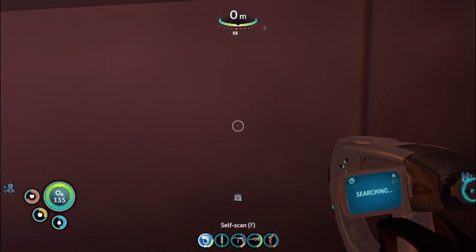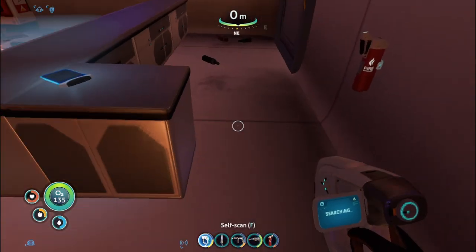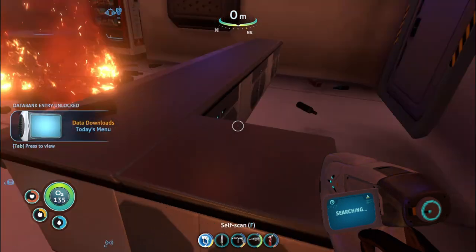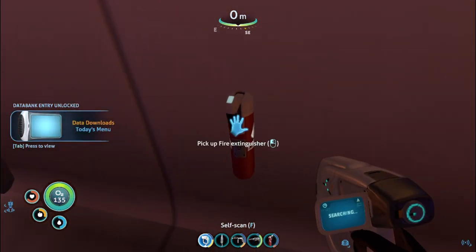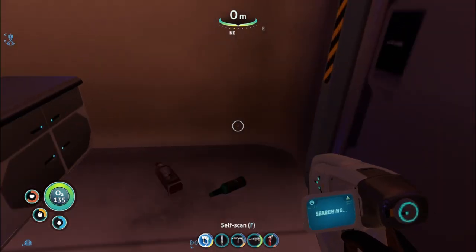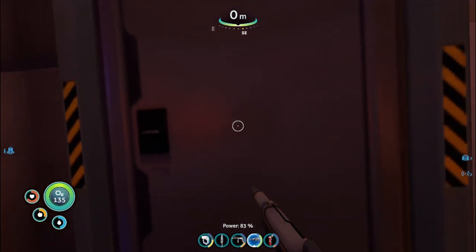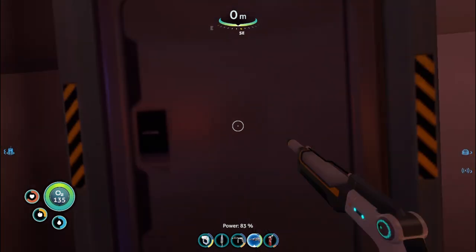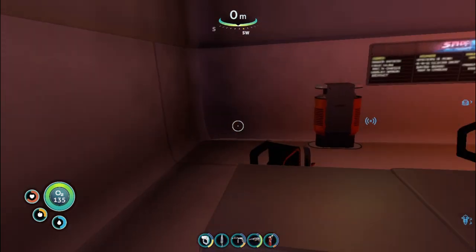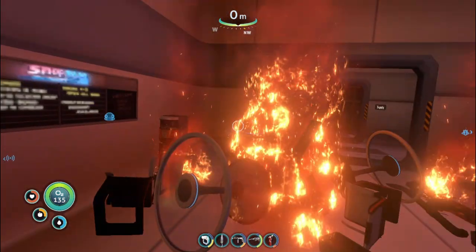Give me that. Okay. Give me that data. Integrating new PDA data. Another fire extinguisher will be handy. And can I cut this open? I guess not. Okay. Can't go in there. Nice. Alright.